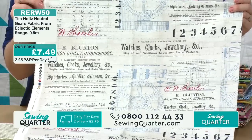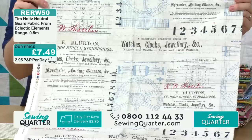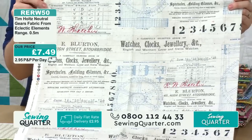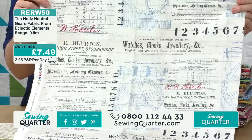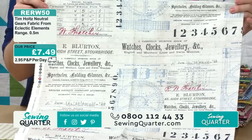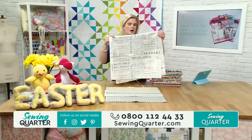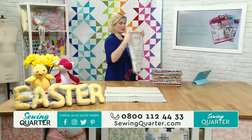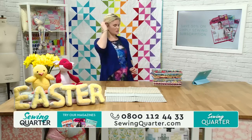Laptop and tablet cases. Yes, I've got a laptop case with some of this on. Love it. It was meant to be for my husband's laptop, but I didn't measure his laptop properly, so unfortunately it only fits mine. Unfortunate, right? That one's going to sell out, so I'm just going to put that in my trolley. Well done if you got it. The early bird and all that.